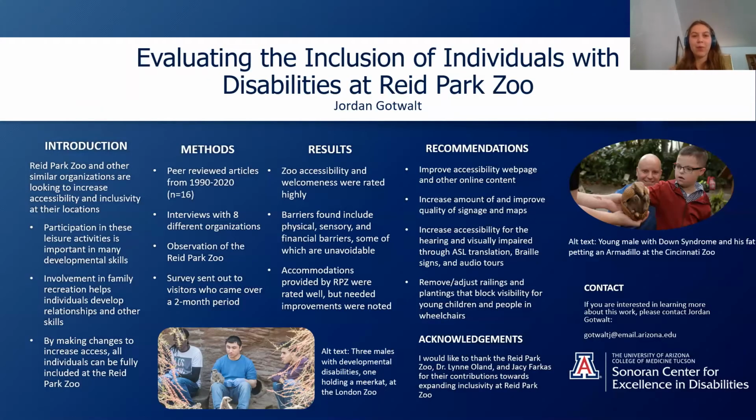So why am I doing this? Reed Park Zoo and other similar organizations are looking to increase accessibility and inclusivity at their locations. And this is extremely important because participation in these leisure activities, so going to the zoo, museum, aquarium, park, anything like that, is important in developing many developmental skills.